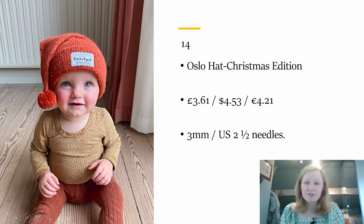Yeah, I love this. I don't have a child, so I've no idea what size that is or how old that child is. They look kind of under one, don't they? But yeah, I think that's really cute. It's what I like, especially with Scandi style. This is what they do so well.